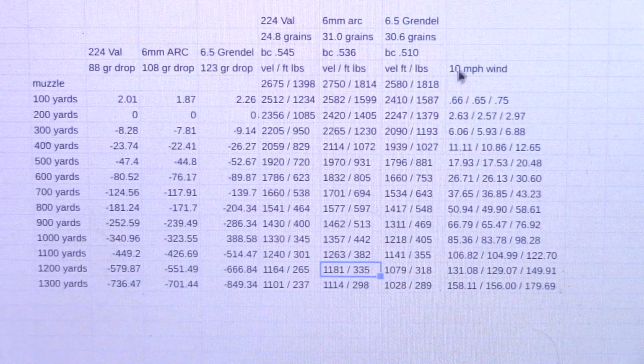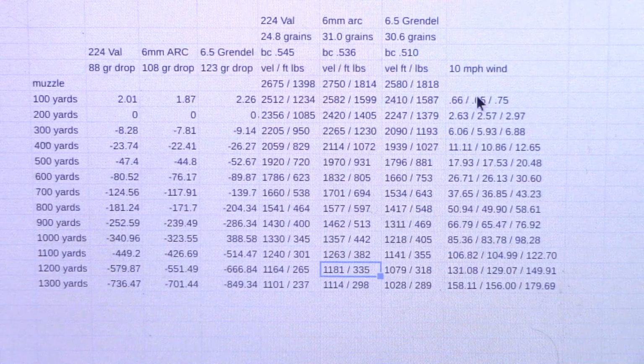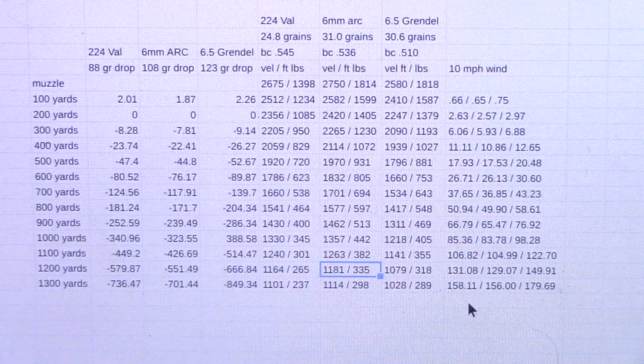In terms of wind drift, the column right here in the middle is the ARC. And then on the left, you've got your Valkyrie, and on your far right, you've got your Grendel. So you've got Valkyrie, ARC, Grendel, moving left to right. The column in the middle, no matter which numbers you look at, they will always be smaller. So you'll have a smaller wind drift number than the Valkyrie or the Grendel as well, if you're going with the ARC. But rather than trying to memorize some boring or tedious chart with wind drift, let's see if there's an easier way to think about this.